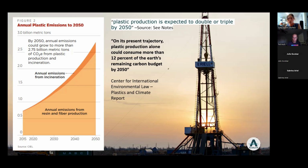So the extraction of the fossil fuels for the production of plastics, that process uses immense amounts of energy and fossil fuels to run and to progress. And then plastics themselves, those products, are made of fossil fuels. And when they are incinerated at the end of their life, which is becoming a more and more popular waste management strategy around the world, that is also contributing to greenhouse gas emissions. So the production of plastic itself is entirely intertwined into fossil fuel extraction. So really, we need to be considering plastics in our climate change conversation and in our solutions to climate change.